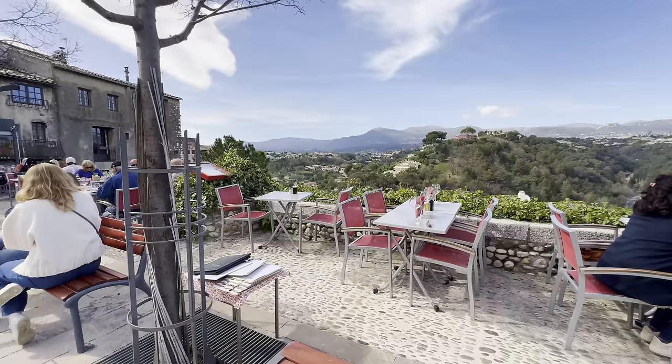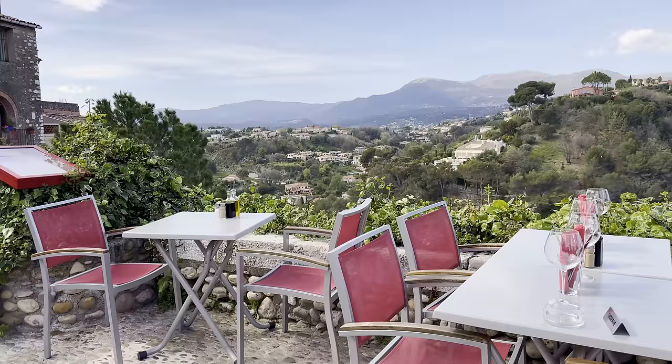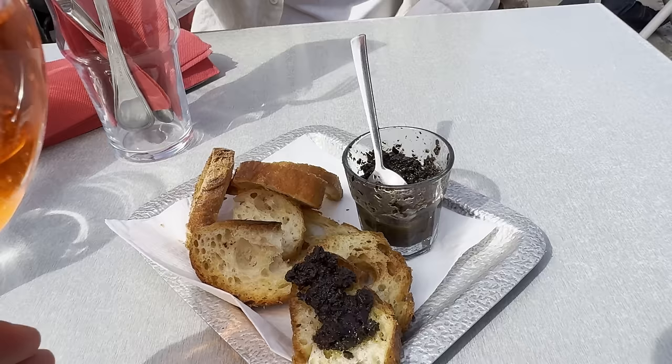I saw these tables and I was like, oh, we're so lucky, beautiful table, beautiful view. But of course it was reserved. It's always better to think ahead and reserve the table in the restaurant you like. We know this restaurant, we've been here before, so we're going to try the same restaurant again. They serve the apéro with garlic bread and tapenade.